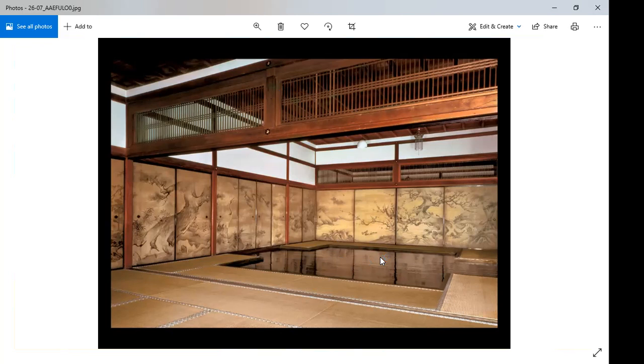All right, and then we have the rhythm of the partitions themselves, the wood framing of the walls, and then the open beam ceiling. The painting on the screens is not really part of the architecture, but if you want to count that, of course, that creates rhythm as well.